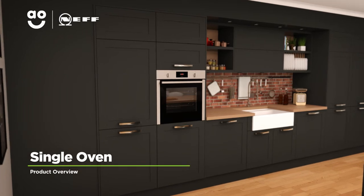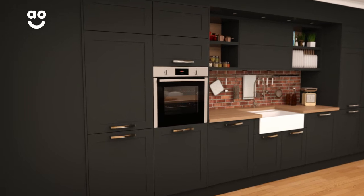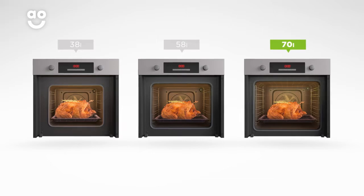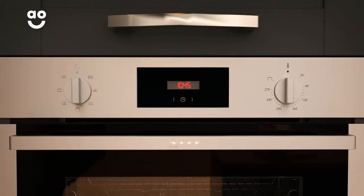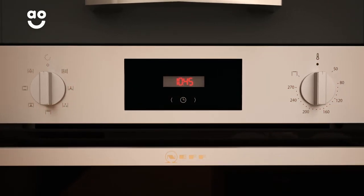This built-in electric oven from Neff is ideal for budding chefs looking for a model with great features to help them create amazing dishes. With a large 70-litre capacity, there's plenty of flexibility if you like to host dinner parties. It's also a multifunctional oven with great functions including a grill and defrost setting.